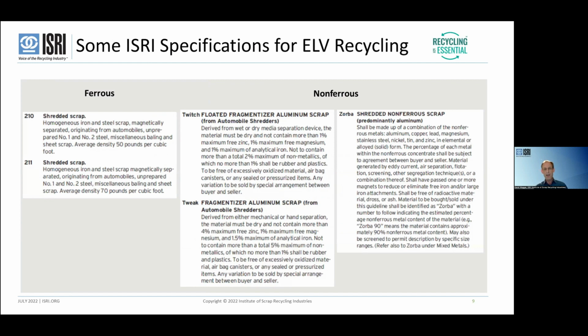So here are some specifications related to ELV recycling. That's not all of them, but you might be familiar with them, especially the non-ferrous: Twitch, Tweak, and Zorba. I think there were discussions about the amount of iron in some of the aluminum, and Twitch has a lower tolerance for undesirable metals such as iron relative to Tweak, and then Zorba is a mixture of aluminum, copper, lead, magnesium, stainless, and other metals. And on the left side, there's the ferrous, which is shredded scrap, and they pretty much differ by the density, which relates to essentially how the shredding process is accomplished. And it doesn't have specific limits on other metals that are in there like the non-ferrous specifications do.